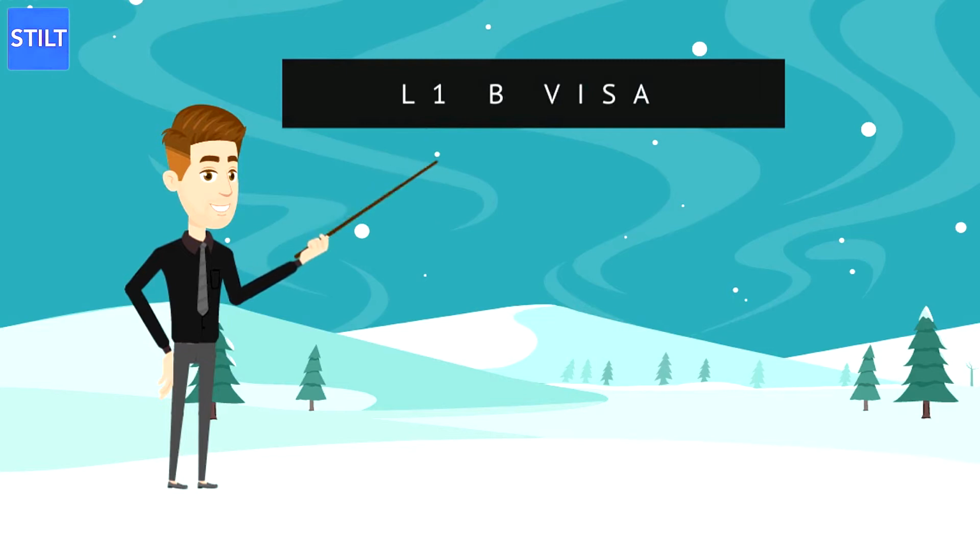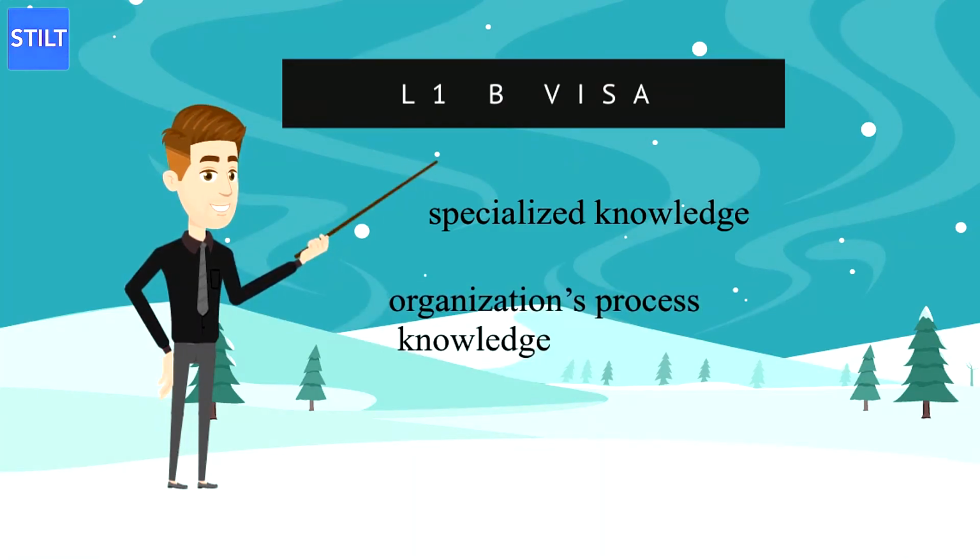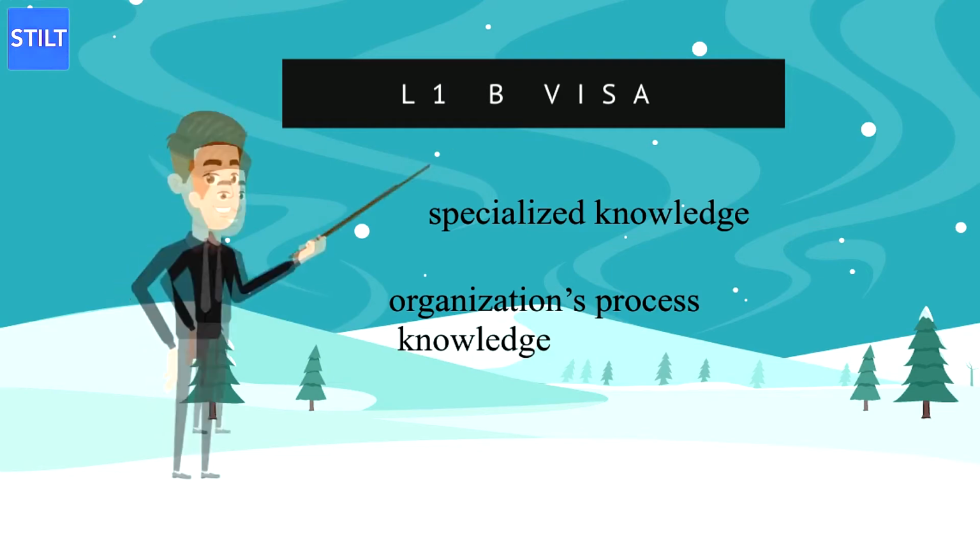L1B visa. Those with L1B visas perform work requiring specialized knowledge. This means that they either have advanced knowledge of the organization's process or special knowledge of the organization's products, services, equipment, research, or other interests and applications.